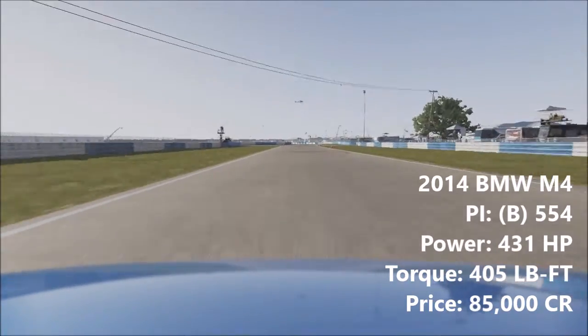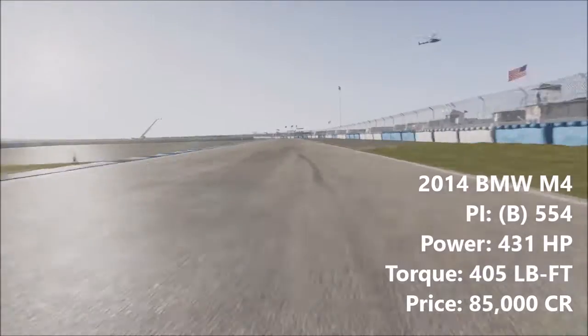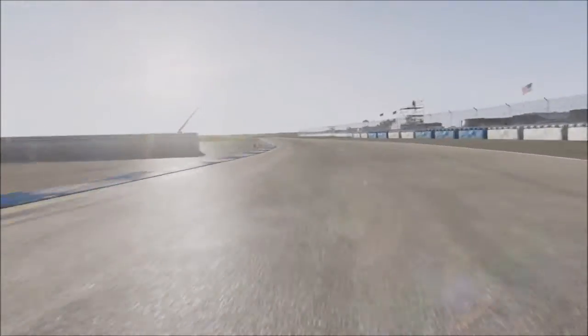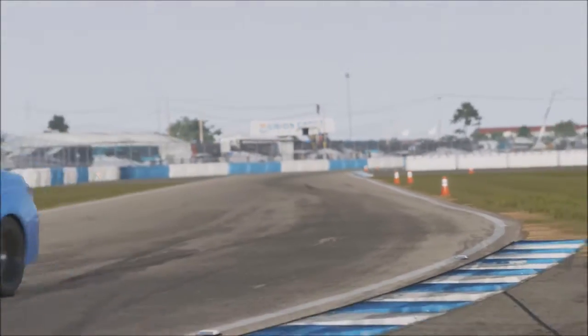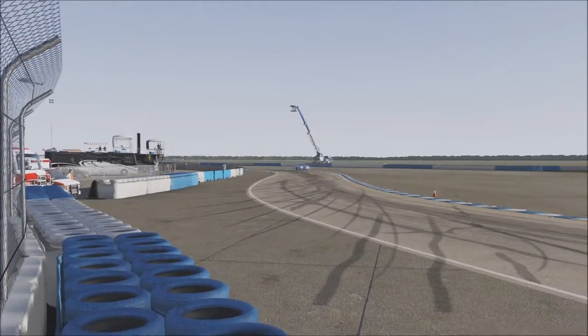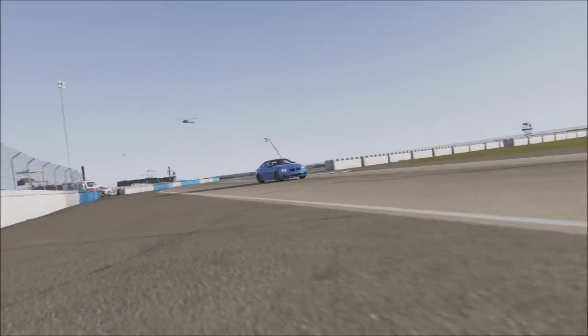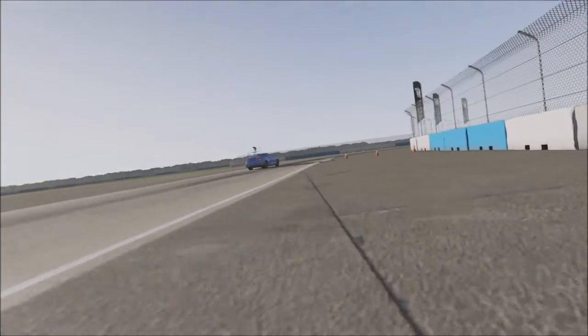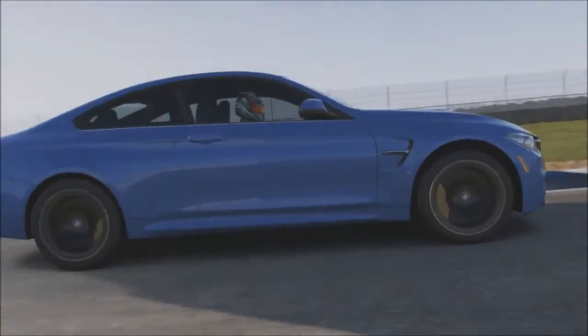The M4 is an ace through the corners, with no complaints whatsoever. Within half a lap I was pushing this car and had no issues at all. No understeer, no oversteer, just pure, fantastic grip. The brakes offered by the M4 are better than those found on the RCF, and straight line speed, as you would imagine, is decent, and statistically at least, better than the RCF.